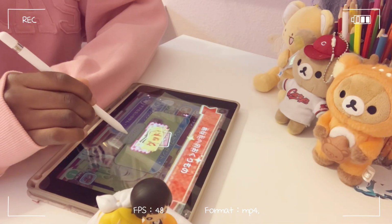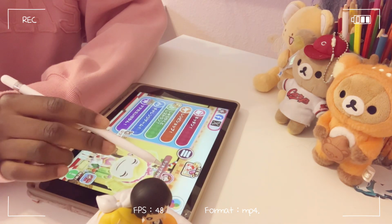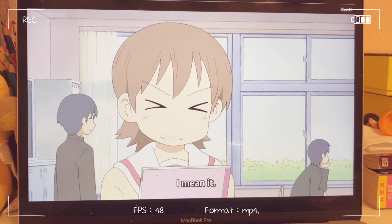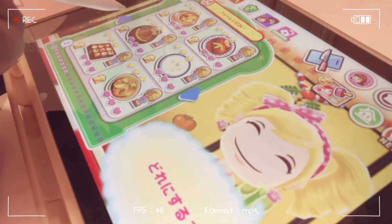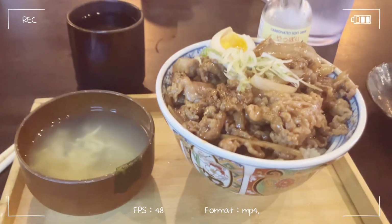One of my favorite ways to do this is by regularly consuming Japanese media. This could be in a variety of different ways, for example, through watching anime, J-dramas, YouTube, listening to music, reading manga, playing video games, and even through learning about Japanese culture itself.